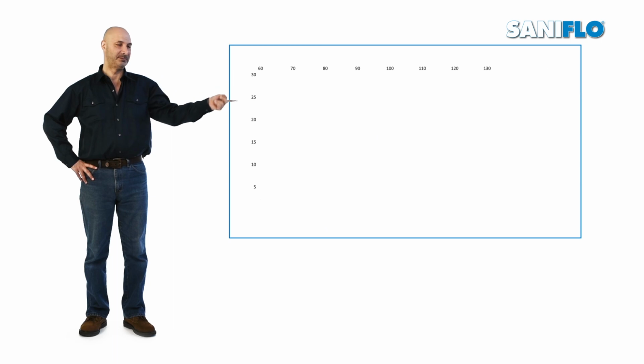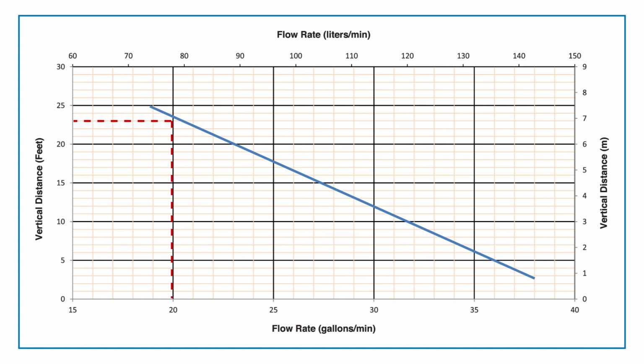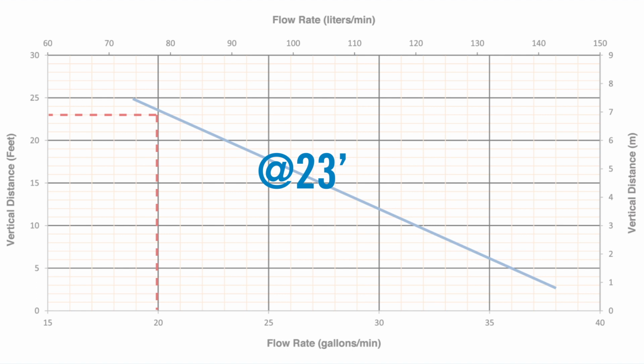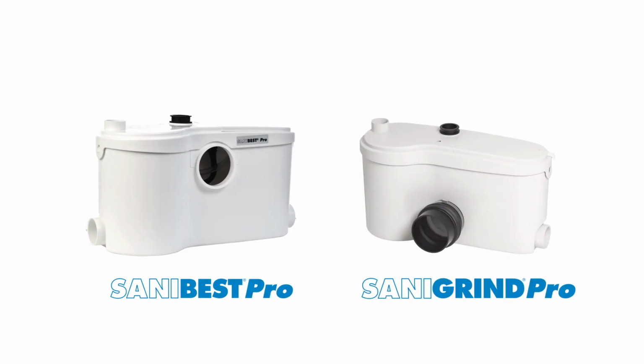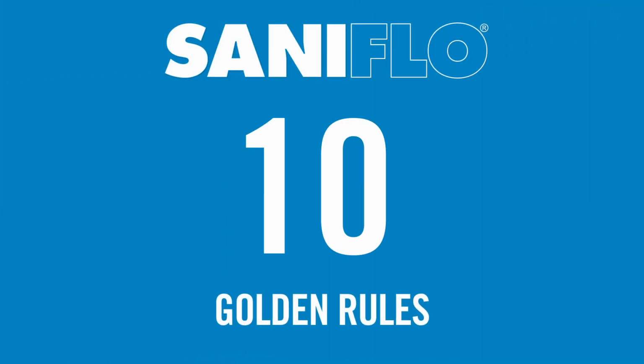We now know that for this application, the system would need to pump at least 12 gallons per minute at a total of 23 feet of head. By reviewing the pump curve, it shows that at 23 feet, the pump will discharge 20 gallons per minute, which satisfies our requirement. Both the SaniBest Pro and the SaniGrind Pro are perfect systems for this application. Once you've determined the right solution for your job, keep Saniflo's 10 golden rules in mind during installation.